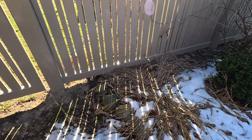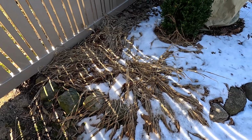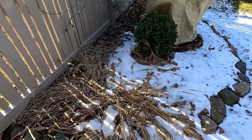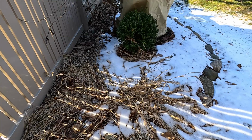Here's some more grass that I need to cut back. This is just looking like hay thrown on the ground at this point, but I've been waiting for snow to melt and that kind of thing, so that'll probably be a little while longer before I get to it.